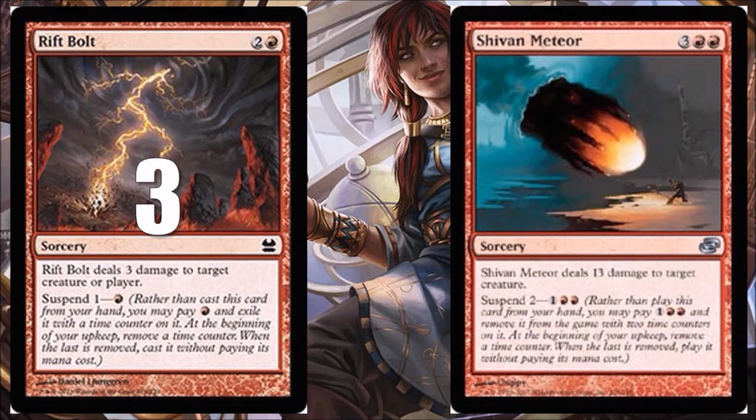Speaking of which, let's look at some of these sorceries. So first off, you get 3 copies of Riftbolt. That's actually a really cool inclusion, quite honestly, because this is a card that is very powerful and isn't cheap for common. This had about a $2-3 value sometimes. So a very nice inclusion with 3 copies here. And finally, you have another Suspend sorcery spell with Sivitri Meteor.